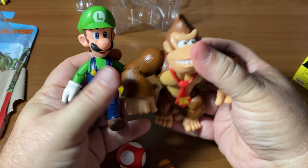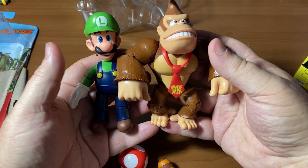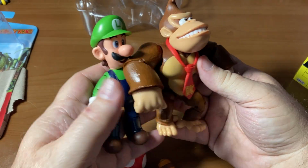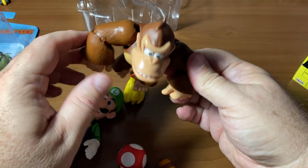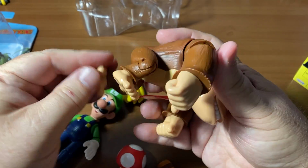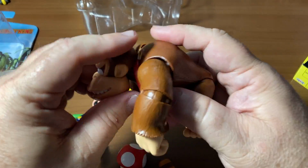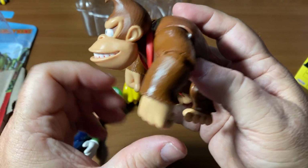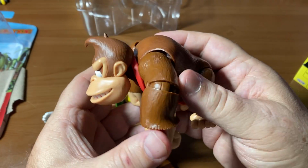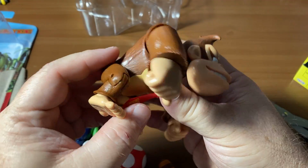So side by side, if he stands fully up as far as he can, yeah, Donkey Kong is bigger than him. He's got more mass than him, definitely. Again, I would imagine that he would be walking on his knuckles, but then his head, let's see. This is how he would look if you put him in a stance like this, on all fours, knuckle dragging, like that. Now, how's he going to roll some barrels?